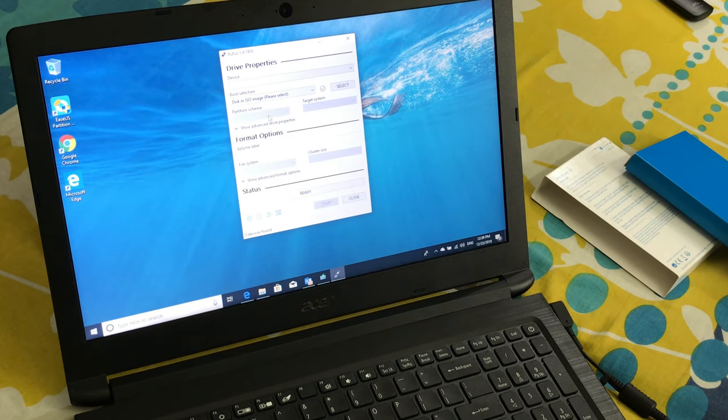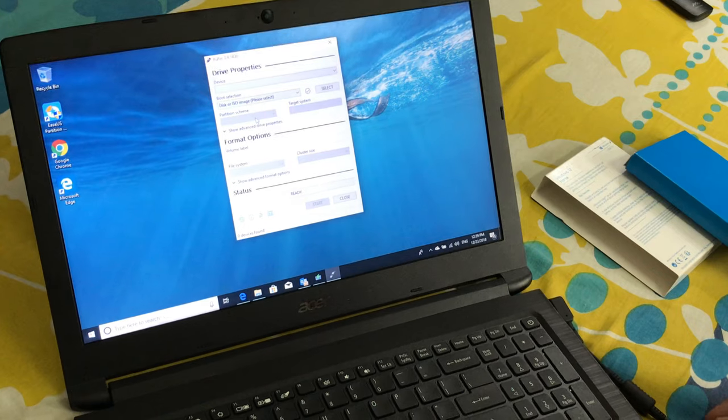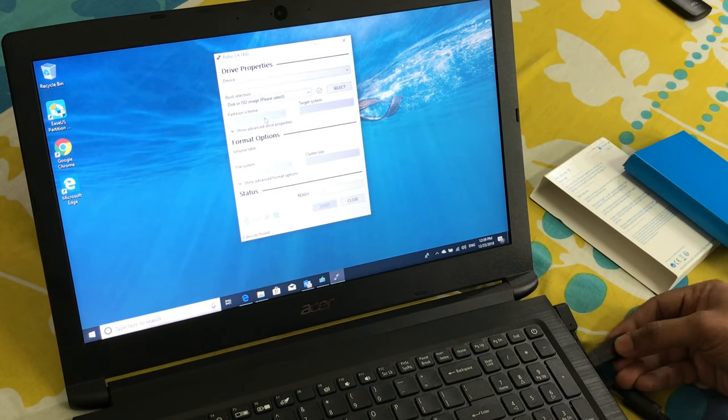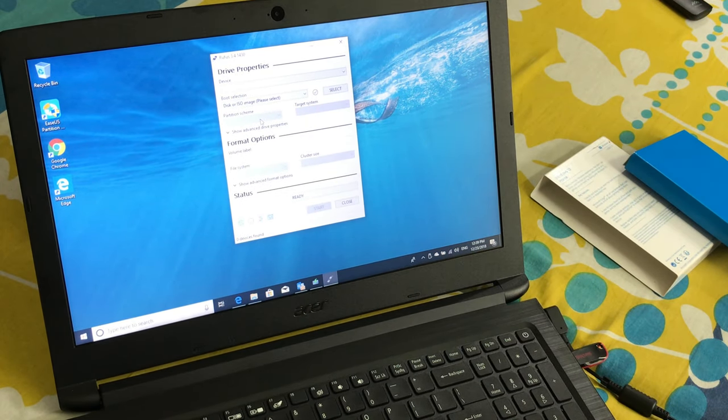Let me quickly show you if I have a pen drive. I'm connecting a pen drive which is already a bootable pen drive, but I want to show you the format because it was really tough for me to get Windows 10 installed in this. So I just want people to be very clear on this.